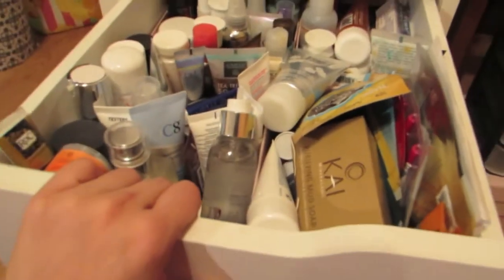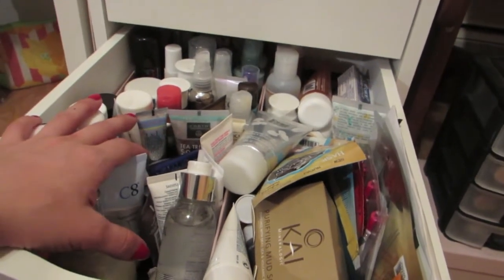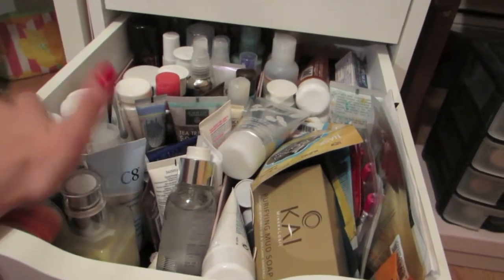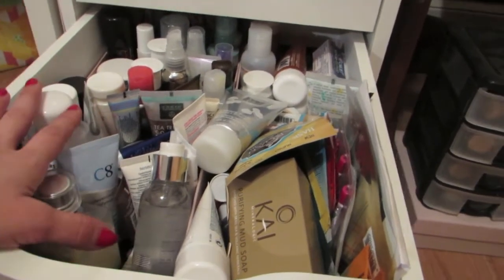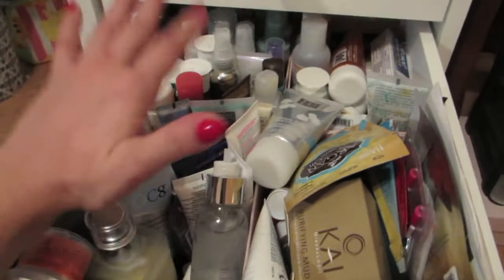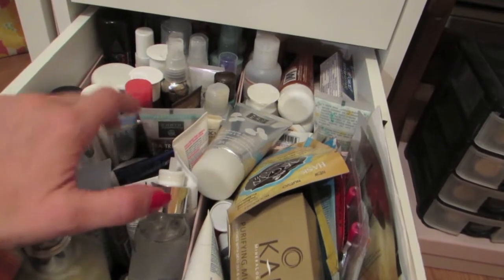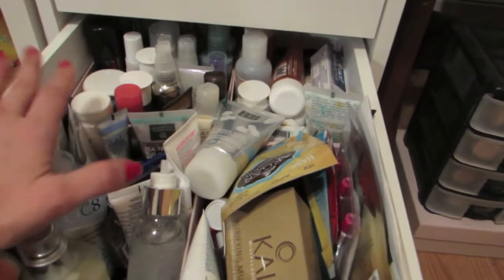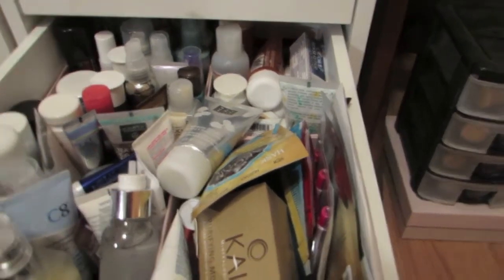So we're almost at the end here. I'm actually sitting on my floor now because the chair was too high. So this is my sample drawer. I know it looks so crazy and you're probably thinking, girl, you don't need that many samples, but I collect them. I love trying all different brands out. These are pretty much all either from Ipsy, Birchbox, which I used to have, I don't anymore, Glossy Box, little things with gift with purchase online and stuff like that. So I tried to organize it as best I could. It is a little crazy again right now.